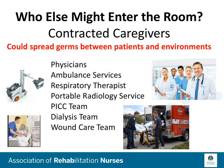We have ambulance services because if we need anything such as any kind of radiology test or so on, or a feeding tube placed, we actually have to transport them to a hospital. So we see the EMS folks all the time. Our respiratory therapist, our portable radiology service. We don't have an x-ray room here, but we do have a portable chest x-ray machine. So those techs come from the hospital and use our machine when we need a quick x-ray. Our PICC team is contracted, our dialysis team is contracted, and our wound care people are contracted. So we've had to train all those folks and make sure, and that's part of why our signage is so explicit.